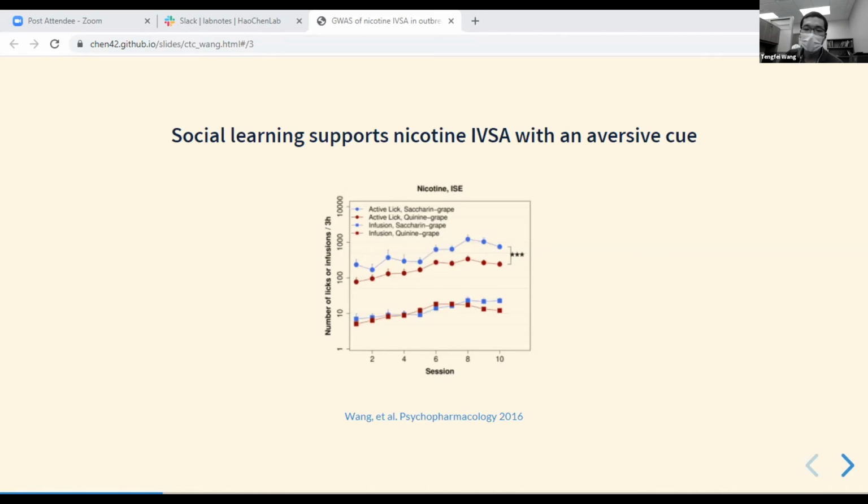Here we also reported that the subjective value of the flavor cue doesn't affect nicotine intake. No matter whether we use a sweet oral cue, that is saccharin grape, or a bitter cue, quinine grape, rats will get identical infusions of nicotine. So this evidence showed that nicotine intake in this model is driven by the reinforcing effect of nicotine, but not the subjective value of the oral cue.